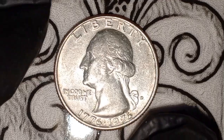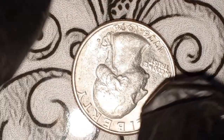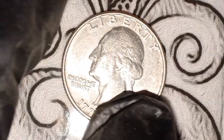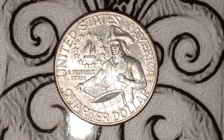Now here's the twist. During production, a small number of 1776 to 1976 D Washington quarters were struck without the D mint mark. This error occurred when the minting process failed to apply the mint mark on the dies used for some of the Denver struck quarters. As a result, these no mint mark varieties are incredibly rare and highly sought after by collectors.